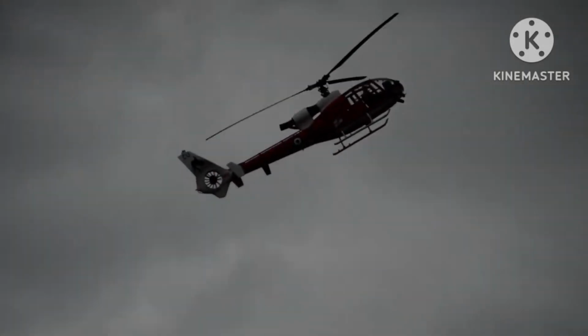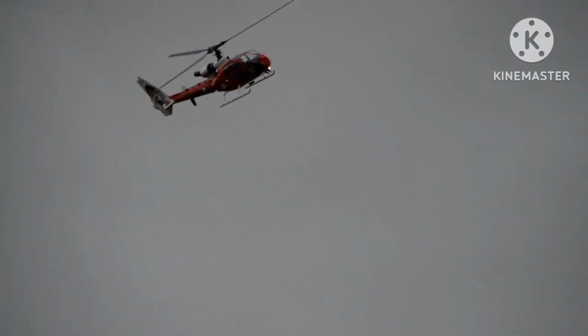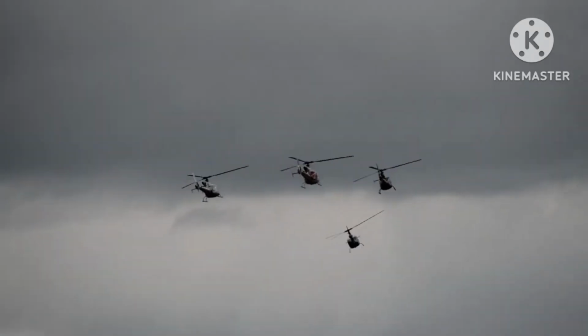So a very tight formation there, but watch now as the aircraft each split away. Incredibly small. This is billed as a 5-seater aircraft. We do have a 5th one here at Cosford on the ground for you to have a look at. That's a formation team of Gazelles.